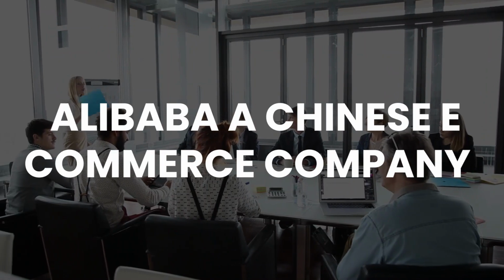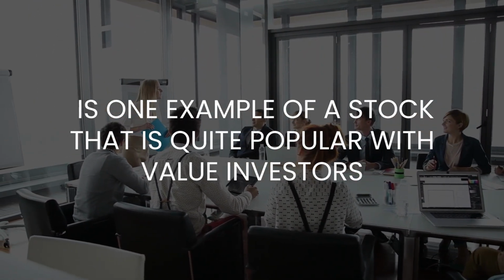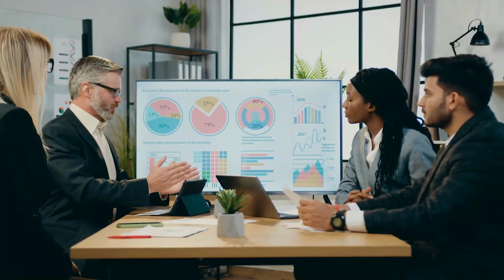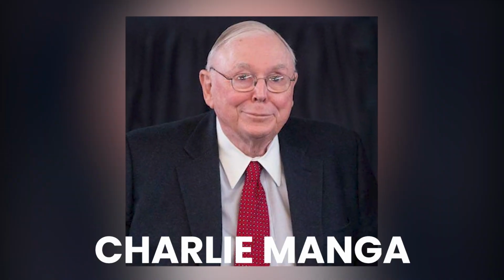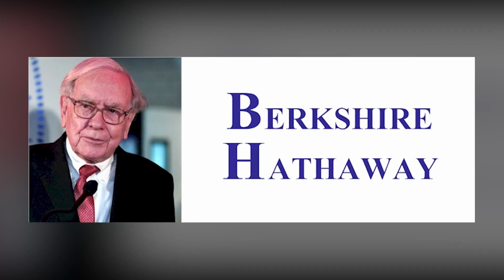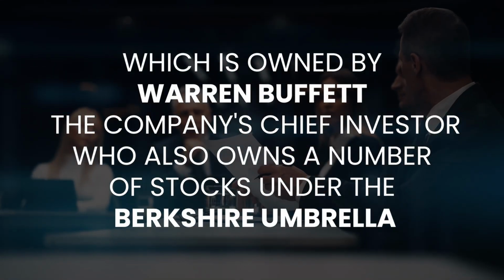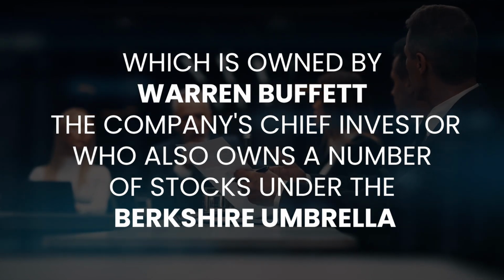Alibaba, a Chinese e-commerce company, is one example of a stock that is quite popular with value investors. Although the stock is a bit of a controversial investment, well-known value investors like Charlie Munger and Ray Dalio have bought it after its recent dip. Another value stock is Berkshire Hathaway, which is owned by Warren Buffett, the company's chief investor, who also owns a number of stocks under the Berkshire umbrella.